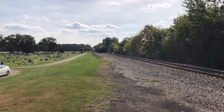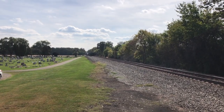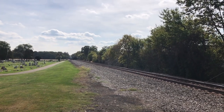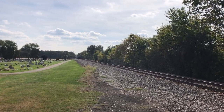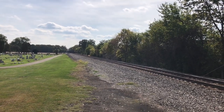That was cool. I've never caught a Ferromex locomotive before today. So that was a surprise for me and a real treat. I hope you liked it. Sorry about the longer wait for it to get here. I thought it was moving faster than that, but you know, it does happen.